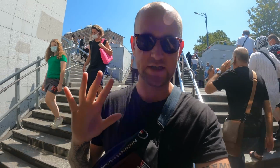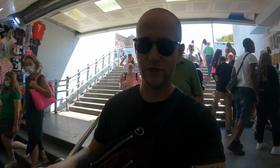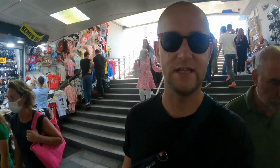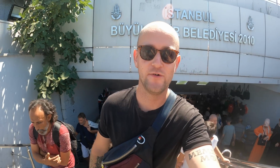Okay, so right now we're headed to the Galata Bridge area, which connects two different parts of Istanbul, and in order to get to that area you do have to come down here underground, and there's actually a market area that is set up that brings you towards Galata Bridge. Check this out. Okay, so after a quick walk through that underground market, it brings you out here to the Bosphorus River. And right here now, directly in front of us, is the Galata Bridge. Check this out.